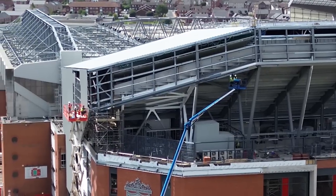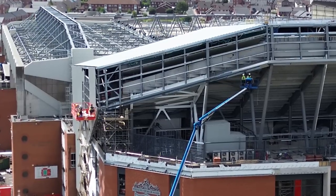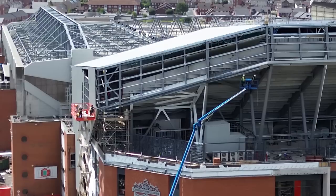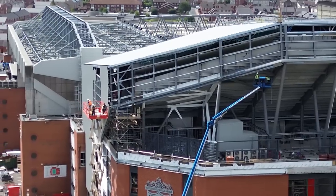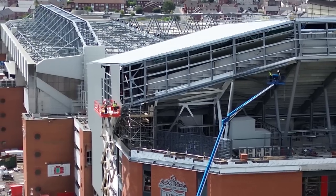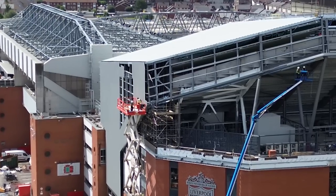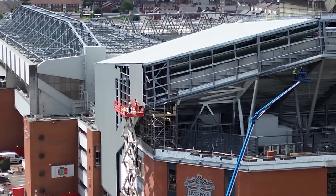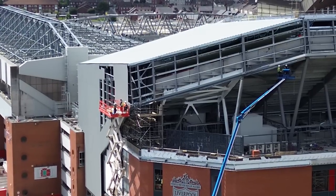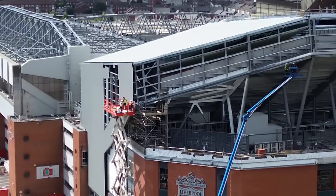As I said, guys, I'll be back later to do a complete flyover. See if they've added any more seats on the second tier, whether that corner has been started with more work. I don't believe they would have started raising up that final section yet of seating, not until 100% the cladding is complete in that corner.